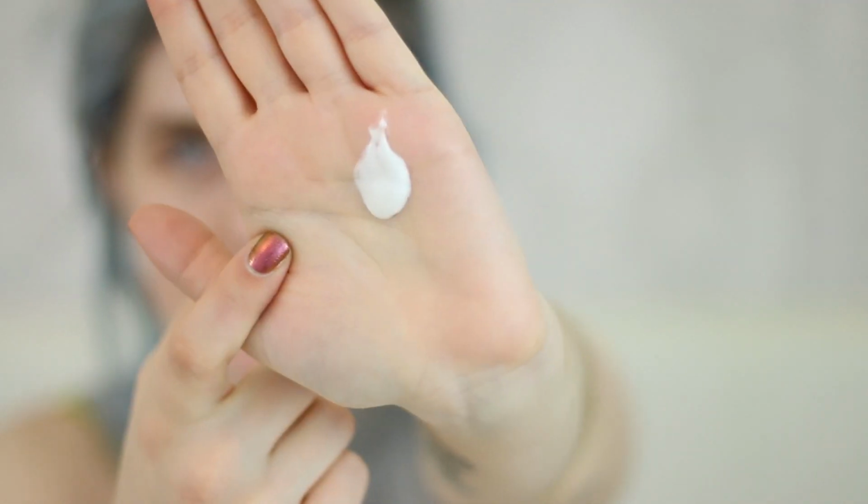So this is the texture. It has a little bit of a shimmer, but it's very subtle. It's creamy and kind of duochrome. Oh, you can see that. And it has a reflective shimmer to it. It's not very silicone-y, which I love.